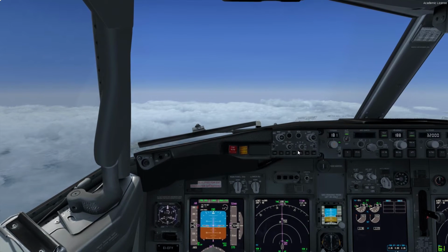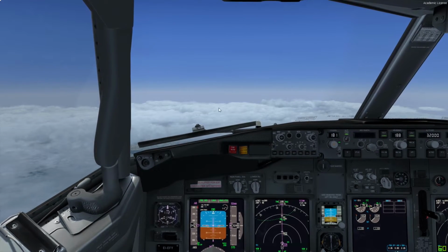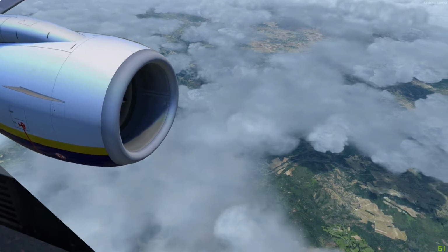At any minute now, or in fact soon, because this is the 150 mile radius ring, we should be receiving a message from ATC to tell us to begin our descent. It's been an hour and 48 minutes so far on this flight, and I really am enjoying the scenery.